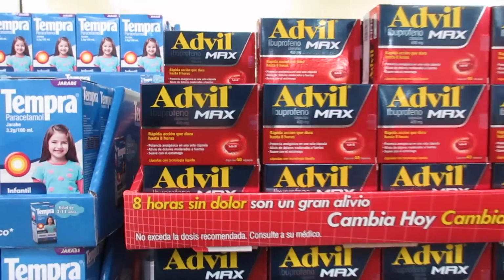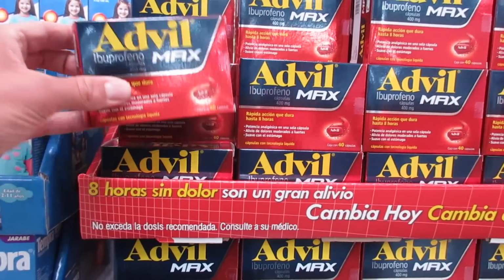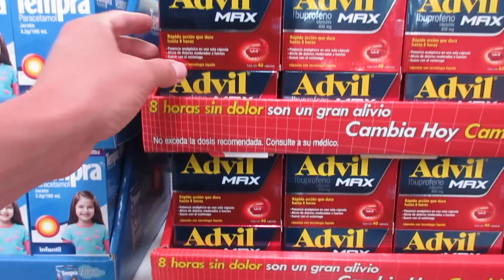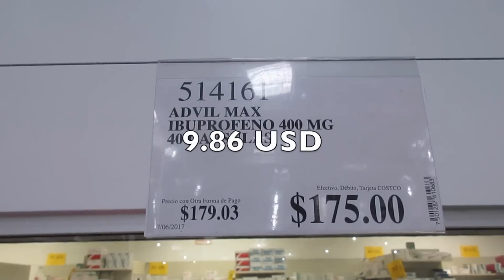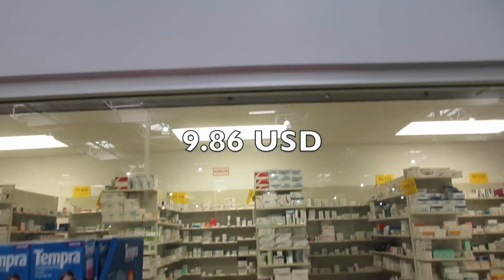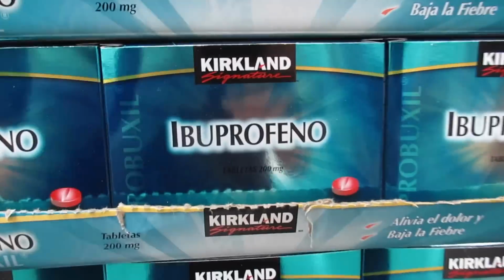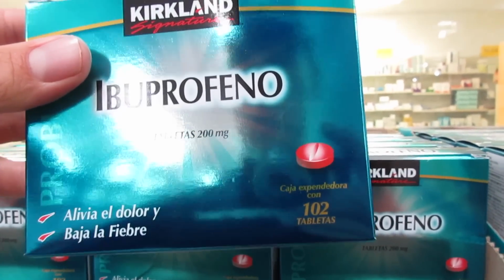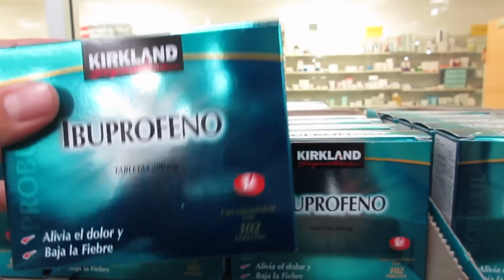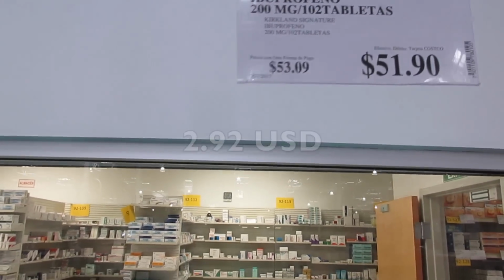Alright, I know somebody had asked before about how much the medicine from Costco was. This is Advil, 40 capsules. 175 pesos, about $10 with the conversion rate right now. This is Advil Max. Here you've got the Kirkland brand ibuprofen. I believe it's the same as Advil, really. Ibuprofen is 102 tablets, and that is 51 pesos, $3 or $4.